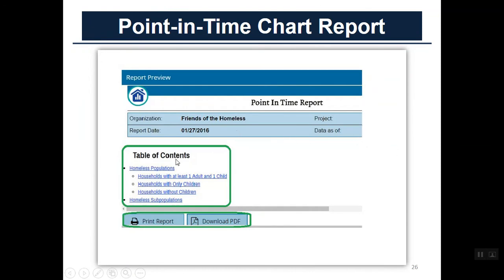Things that you'll want to look at for your populations, again, you'll want to look at your numbers of households with one child, one adult, with only children or without children. Think about how your program operates. Are you a program that only serves single adults? Then you really shouldn't have anybody that looks like they're in either this only children or adult and child category. That means that somebody under the age of 18 is in a program, and that's usually not the case.